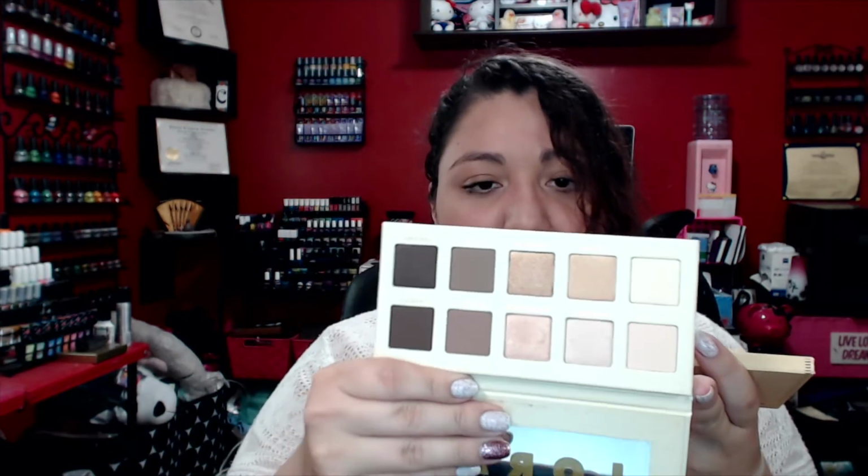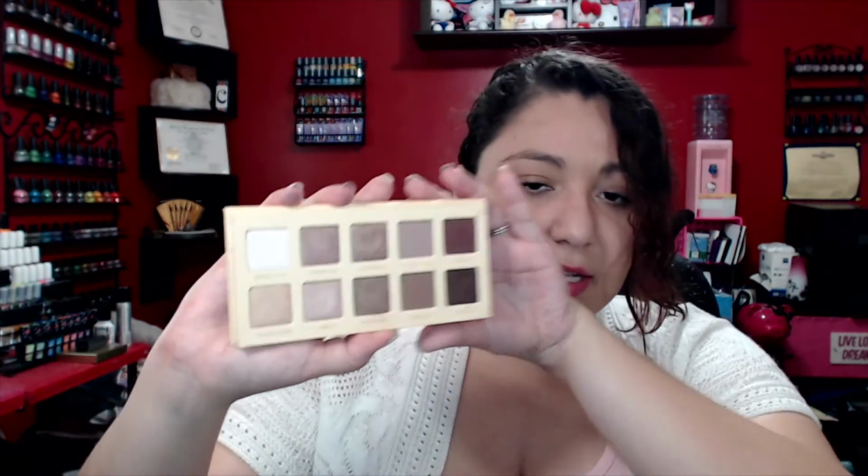The next thing I picked up is the Lorac Unzipped Gold and the Lorac Unzipped palette. I'm sure you guys have seen these. I haven't had a chance to play with the Unzipped Gold palette yet, but I have had a chance to play with the Unzipped palette, and I really do like the Unzipped palette. The Unzipped palette has a lot of rosier and rose gold shades to it. The shadows are absolutely amazing. They're very, very pigmented, very vibrant colors. And so far, the 3 times that I've worn the palette, I've really enjoyed it.